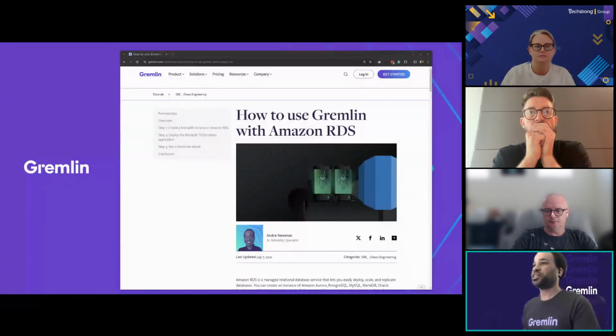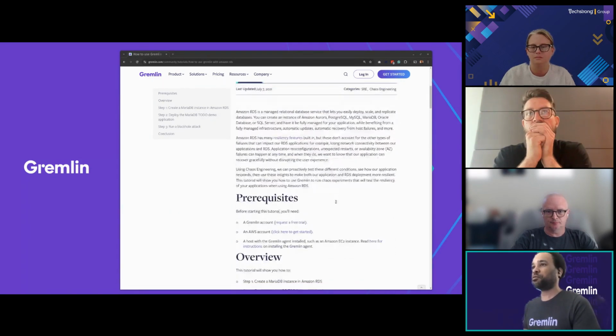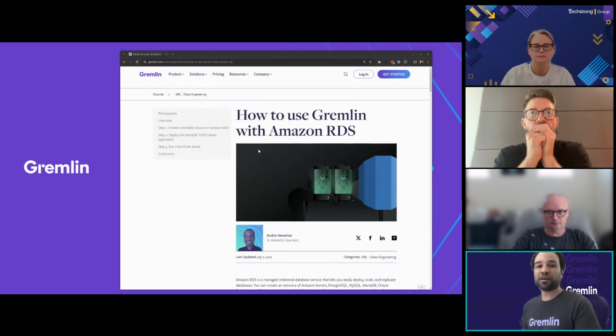Essentially, it talks about how to run a chaos engineering experiment to create that sort of network latency or even a network outage between your systems. That could be like an EC2 host or something, or a Kubernetes instance or pod or whatever it might be, and RDS. So you would be simulating what would happen if RDS had latency, or if it went down, or if your network connection became unavailable. So you can use that link that Dan posted to go check that out.